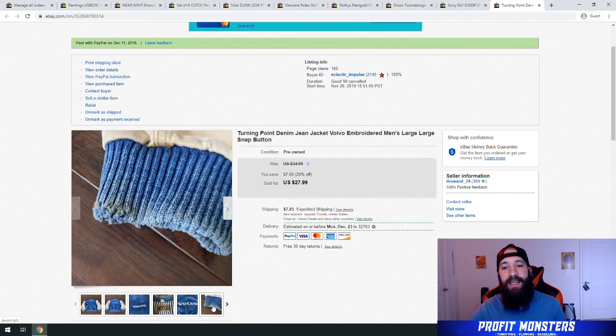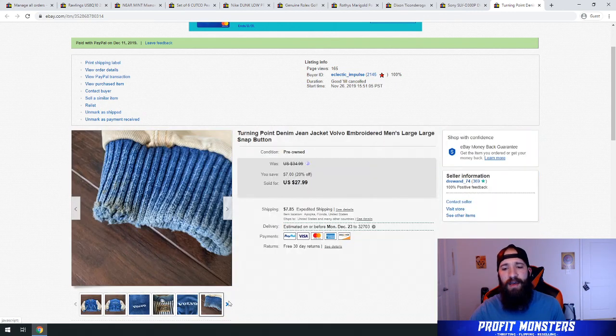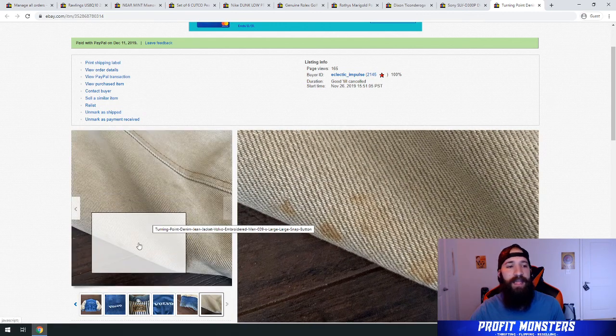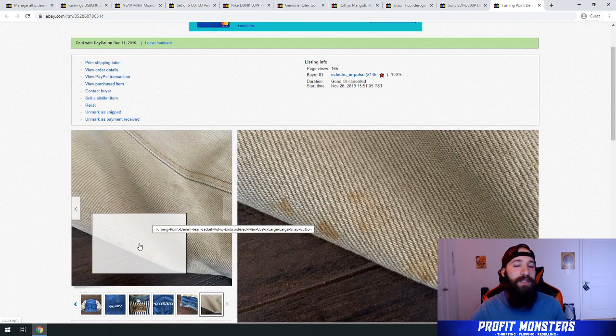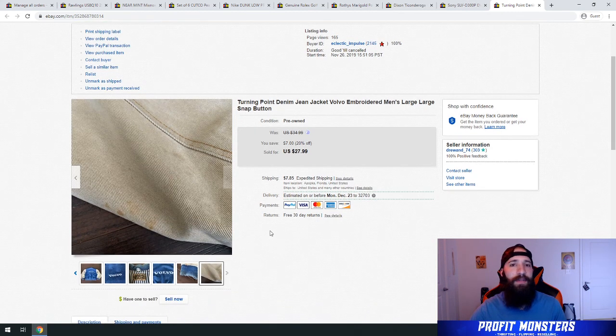And you can see here that there is definitely some distressing on it, which I described in my description. And you can see there's even a little bit of stains right there, which I didn't notice. I didn't thoroughly look through it, which is why I ended up selling it cheaper. I didn't even list it as high as I wanted to, just because of the fact that it had some stains on it. So I was very happy that it still sold $25 with the buyer paying shipping.